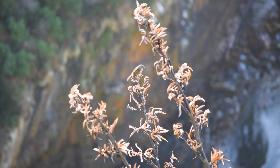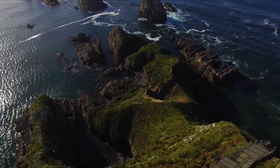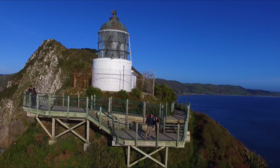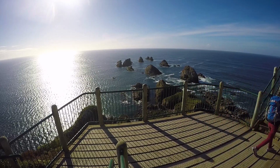But if you do have more time here, there's another really awesome walk where you can get real good chances of seeing wildlife at Roaring Bay, because there are different bird viewing hides there as well, and it's a good chance to see yellow-eyed penguins there in early morning or at sunset.